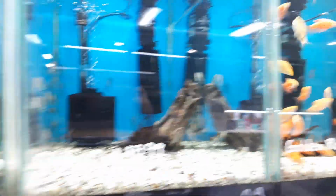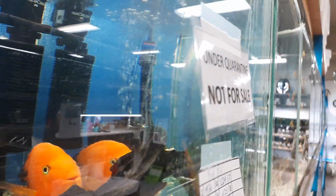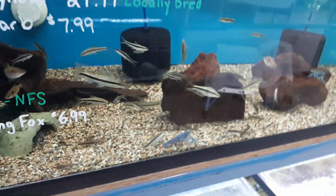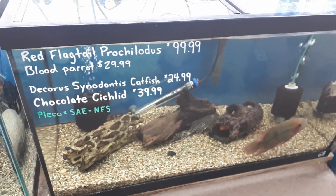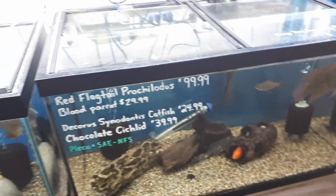Autocat's back in stock. And here's our number 2 big King Kong parrot. This guy's a little more shy than the other one, but he's got some beautiful black markings on his fin. He's trying to hide behind a pile of rock there. Down below in the big 135, we've got some lobsters. We've got a few calico bushy nose left, some Odessa barbs, and lots of Thai flying foxes. Down here we've got a big chocolate boy. There's one blood parrot and a couple of catfish as well.